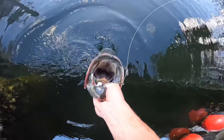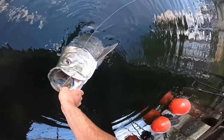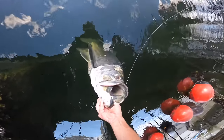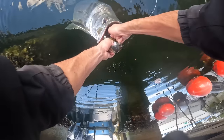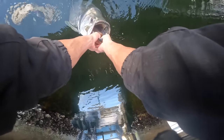Yeah, buddy. That right there is a nice tarpon, guys. We couldn't walk him to the stairs. It was way too high, so we got on this little dock, but that's about as close as we're gonna get him out of the water. Wow, that's solid.